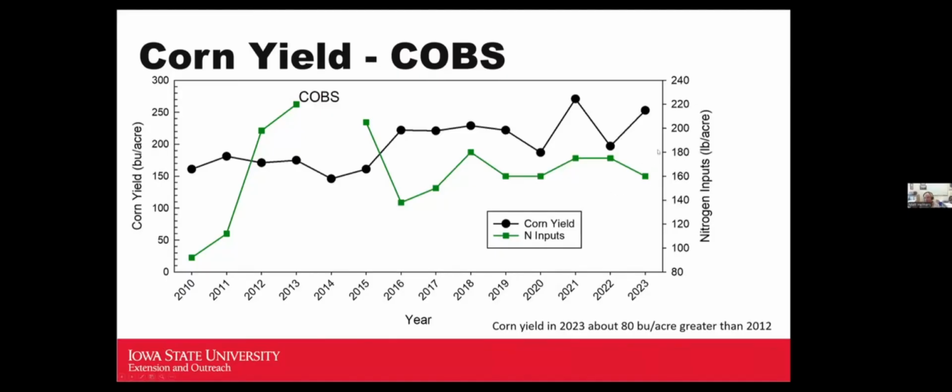We compare that to 2023, where our corn yield, despite it being a little bit drier year, we still had almost 250 bushel corn, and we had applied 160 pounds of nitrogen in that year. So maybe a bit less residual nitrate left in the profile, susceptible to loss. So I think some of the increase being less in 2024 could be that in many areas we got better crop yield in 2023 than what we did in 2012.